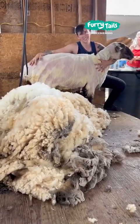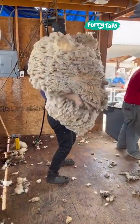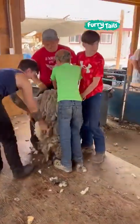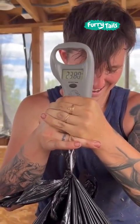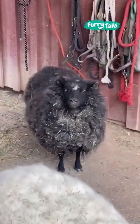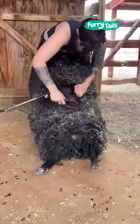Although, the sheep's no lapdog either. I can barely wrap my arms around this monster, and a construction-sized trash bag is almost not enough. It's 23 pounds of dirt, oil, and mats, something no one would want to be trapped in. Whew, this is Olivia, and she's a hot mess, so I've come to try to tame that hair.